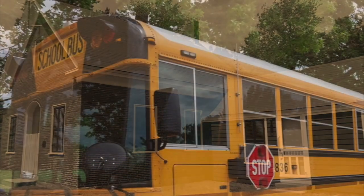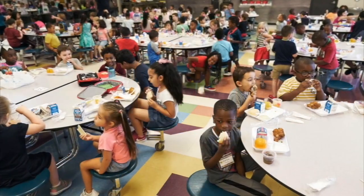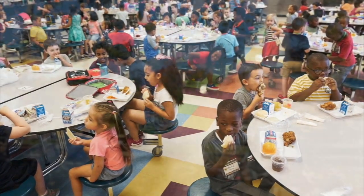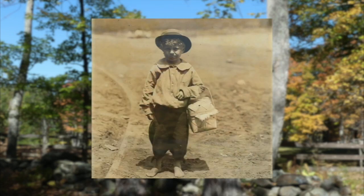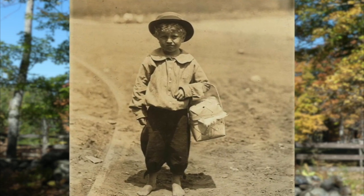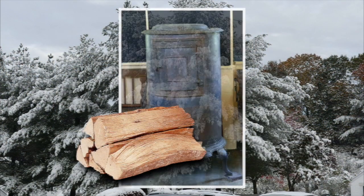Its students did not arrive in big yellow buses, nor did they have a school cafeteria. They made their way to school on foot and brought their own lunches in a basket, a tin pail, or wrapped in cloth. During the winter months, students would bring in firewood for the wood stove.